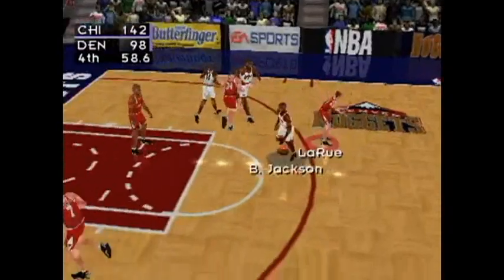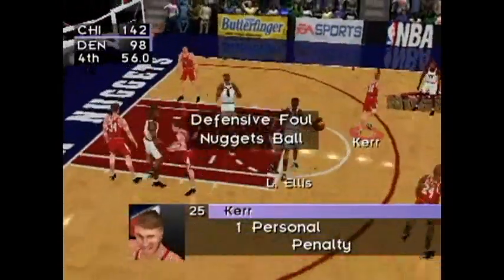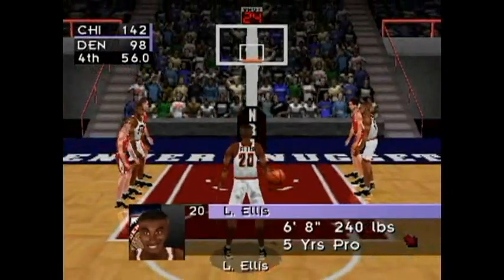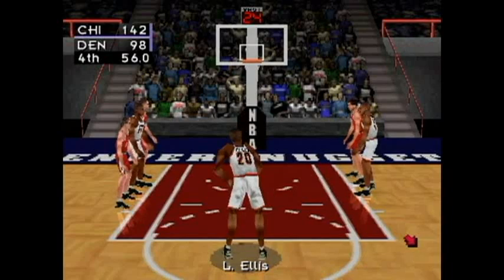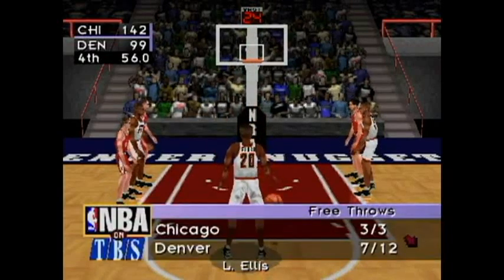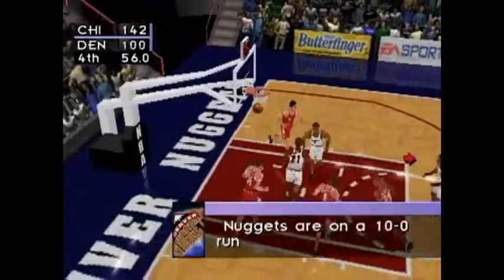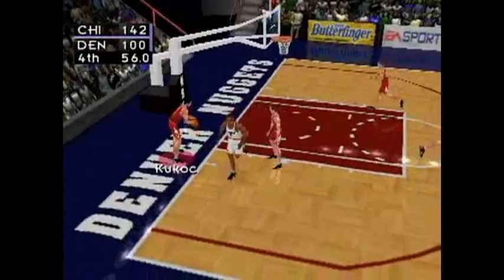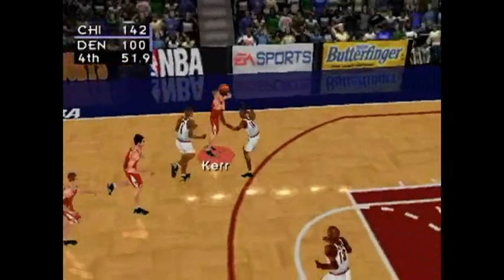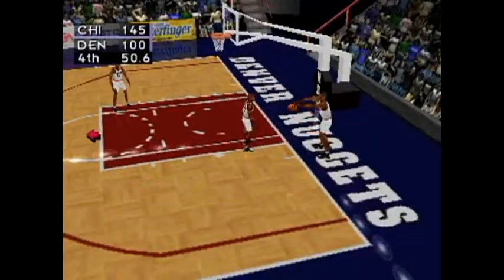In the fourth quarter, Jackson to Ellis. Kerr picks up the defensive foul. Ellis going to the line for the first time tonight. He puts up the free throw attempt, gets the first. Ellis makes the second. Inbound pass to number 5 to the left side. Curve tries the three. He makes it from long range.